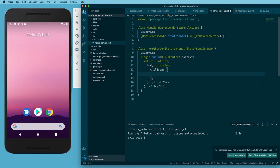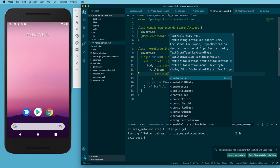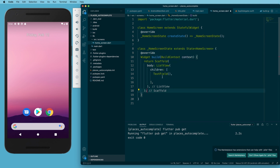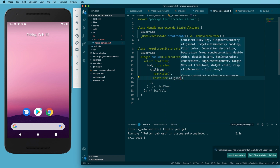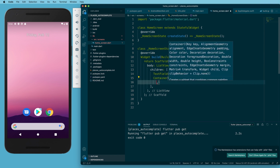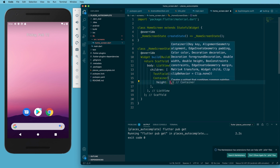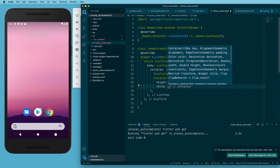And so at the top is where we're going to have our search field. So we will use a text field for that. And then we'll drop in our Google Map. And we're going to stick our Google Map in a container. So let's do a container. Don't have to worry about width, but we do need to give it a height. And so let's say 300. And so the container will have a child, and the child will be the Google Maps.